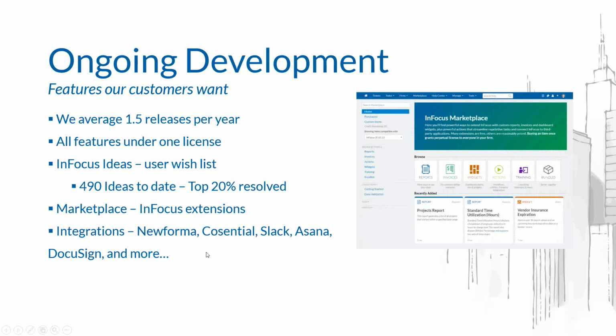We also have a marketplace, which is essentially an app store for InFocus. So years ago, we decided that many firms want other reports, designs, invoice designs, dashboards, and things like that, but maybe not everyone wants to see all of those features or extensions. So we started putting them out here in our marketplace where you can go and review and pick and choose what reports, dashboards, and things like that you like, so that you really have the power over seeing the cool new things that we're putting out there, even in between major releases.